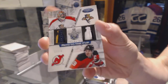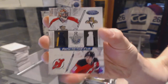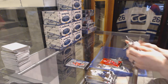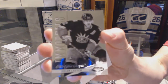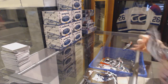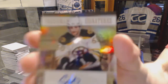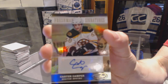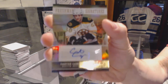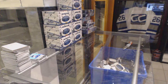So again, remember, make note of where your team is, on the top or bottom, on all the Paths to the Cup. 1 of 10, Scott Clemmensen, Zach Parise. Immortals, number /999 for the New York Rangers, Brian Leetch. And we've got a Freshman Signatures mirror gold, number 22 of 25 for the Boston Bruins, Carter Camper. 22 of 25 for the Bruins, Carter Camper. So there we go, box one.